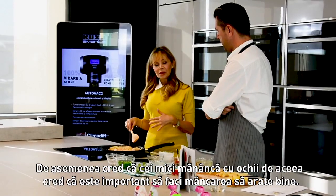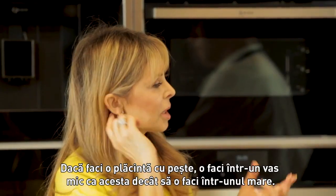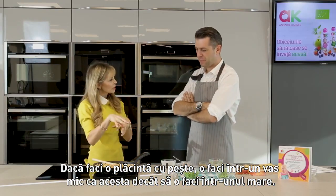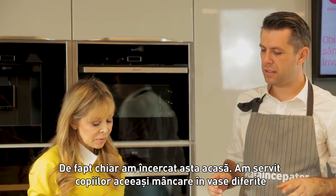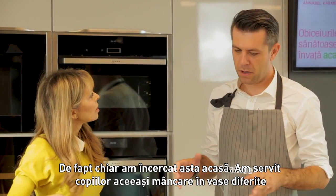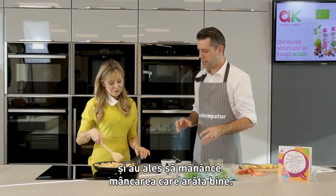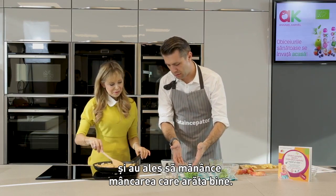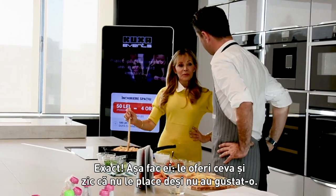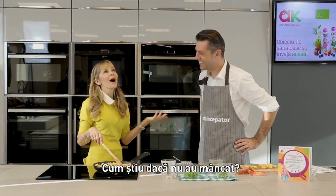And also, I think children eat with their eyes, so sometimes it's really important to make things look good. If you're making something like a fish pie, you make it in a small dish like this, rather than put a dollop on a plate. It doesn't look attractive. Actually, I tried that at home. I served the same food to my kids, but I just put it in a different bowl, and they chose to eat the food that looked good. Yeah, but the thing is, what they do is you serve them something, and they say that's yucky, I don't like it, but they actually haven't tasted it. So how do they know?